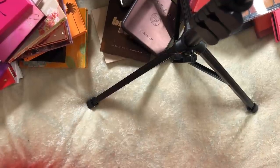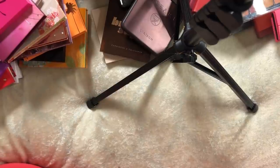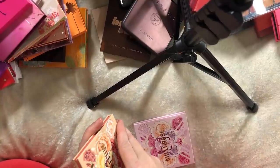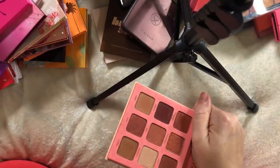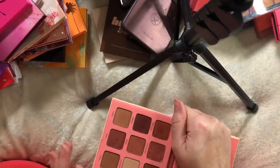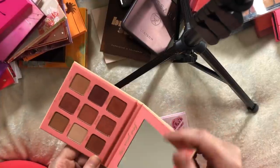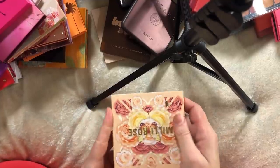Okay, so let's see. Millie Rose, I think I have three Millie Rose. Maybe two. Alright, Millie Rose palettes. I thought I had three. Maybe I decluttered one. Alright, so this brand gifted these to me. I really liked the look I came out with this one. The shadow qualities are around average. They're good. I don't think that this is a super expensive brand, so I think you get what you pay for. And the packaging is really pretty.